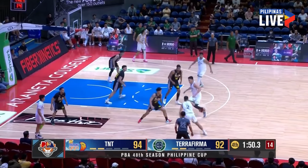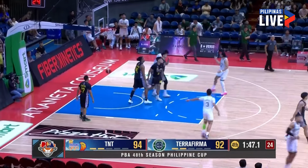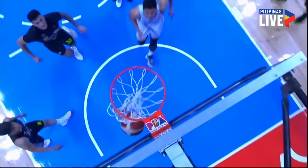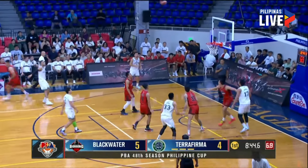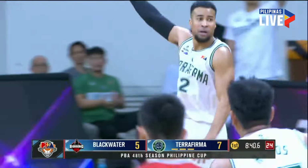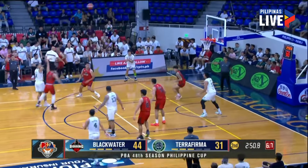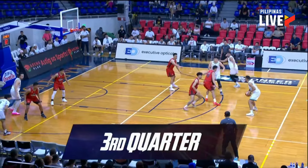TNT doing enough to keep Terrafirma at bay. Another three on the way. It's gone from Holt. Boy, those two 3-point shots will keep Terrafirma in this ball game. Holt fires, shoots a three. That is good, Stephen Holt. That's what they missed the last time out. Holt. That is a good looking shot for Holt. They need more of that coming from Stephen Holt.